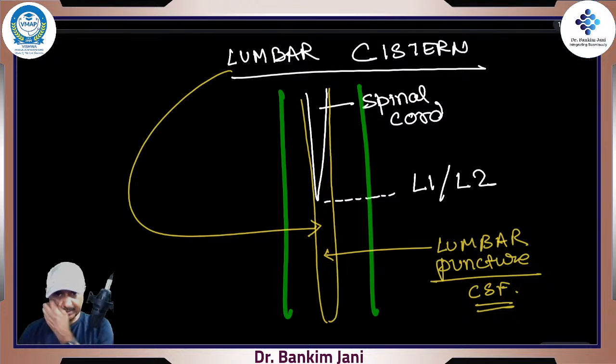Lumbar cistern, because the spinal cord has ended, so the pia mater has ended at that level. The dura and the arachnoid mater extend. This is arachnoid, this one is dura, and pia is on the top, you can say pia. So this is where the lumbar puncture is done. This is actually how we understand the whole system.